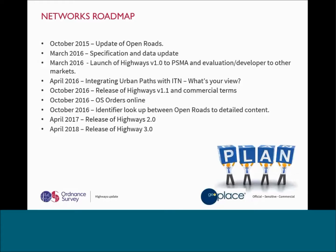And then in October, we're going to come out with version 1.1 of Highways, which actually looks at more information as we described in the white box, and some of the commercial terms start to come online once we agree that with the partner community over the next few months. That also coincides with the OS orders online coming in through the online delivery mechanism to make sure that you can get all your data from the same place.